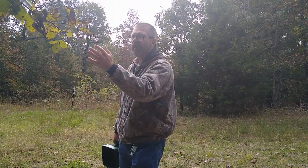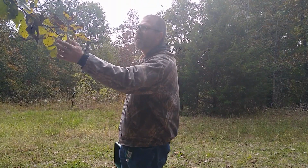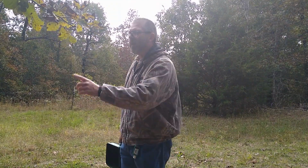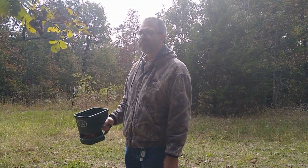I don't know if you can see it or not, but I put a licking branch right here. And a scent wick, and so we'll see if we can't get them to work that. I'll give you an update and let you know how things go.